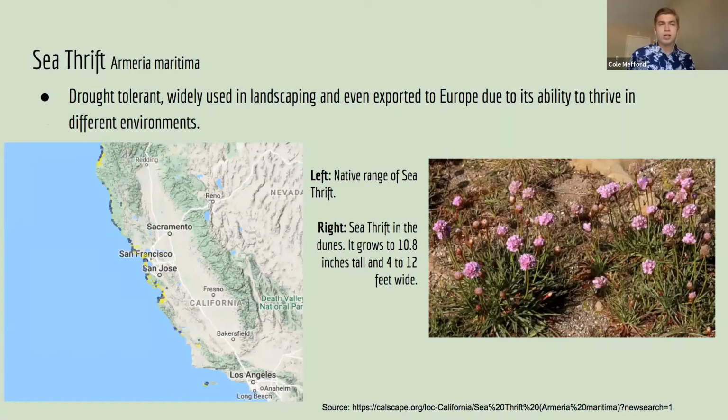So another one, sea thrift. And also an important note with some of these plants that I'm listing out, this isn't just a big long list of plants that you'll find only in the dunes. A lot of these are really well adapted to our local area, so they'll crop up wherever they can in our local community where there's the habitat to provide for them. So in Marina, if you're going along Reservation Road, in any sandy little lot on the side of the road, you may see a lot of these species because they're so well adapted to our local area.